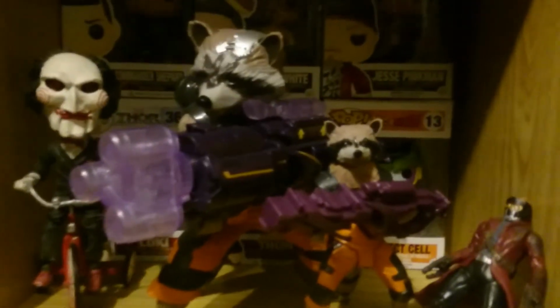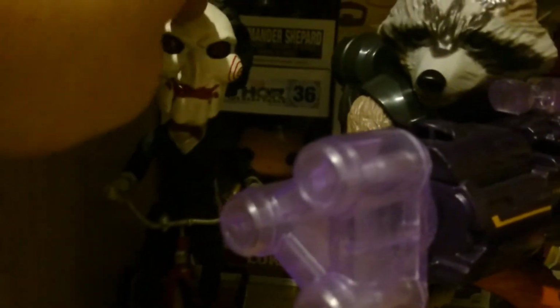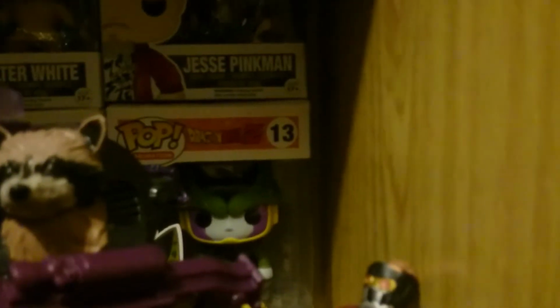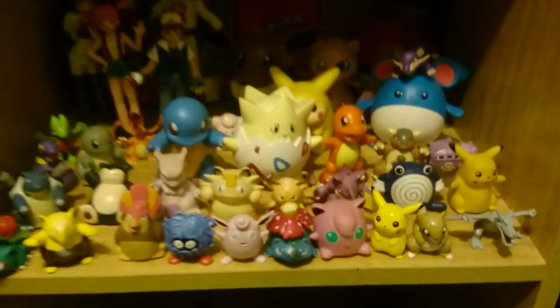Speaking of little Star-Lords, here's another one. And some rockets. Got a Billy head knocker from Saw, and then more Funkos. Breaking Bad, Mass Effect, Cell. There's a couple of Thor ones in the back. Nowhere for them to go at the moment, so they're just thrown in there. Then we've got Pokemon. Everyone loves Pokemon.